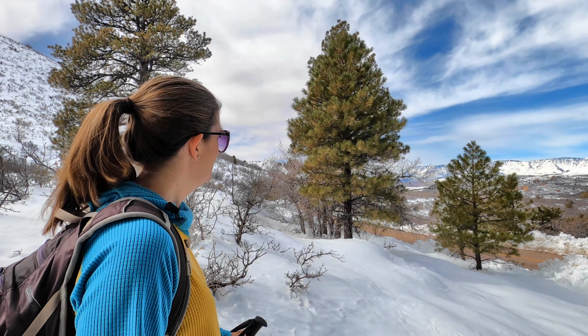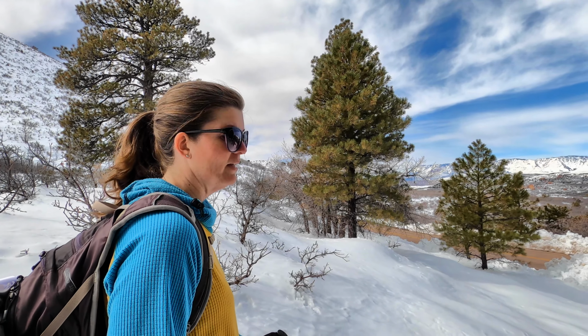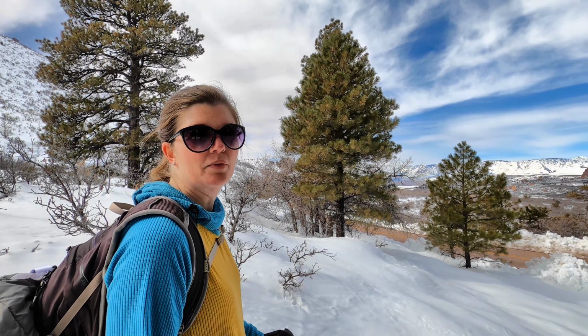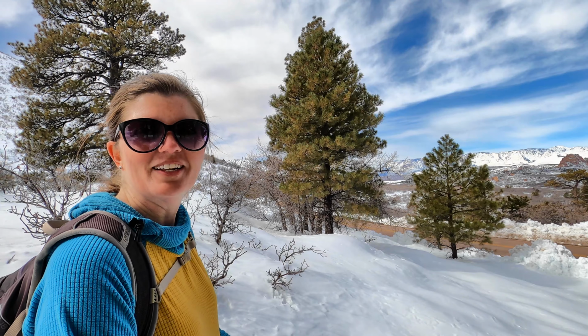You're staying aloft really well, and I'm starting to sink as the snow warms. Well, I'm breaking through a lot more than I was. Not as much as I am. My snowshoes must be faulty. Yeah, I'm sure that's what it is.